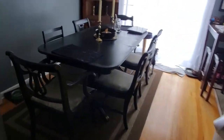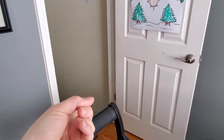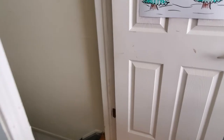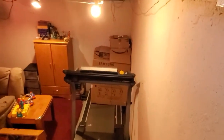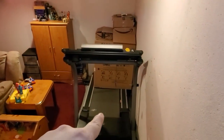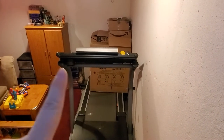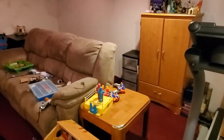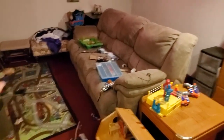As we move through the house, we get to the basement door, and that's where we're going. Turn on the light. It's the kid cave. And here's the exposure of my shame. The boxes on the treadmill. That's future LeFae's problem. First place we're headed is right there. Quick snapshot of the well-loved kid cave.